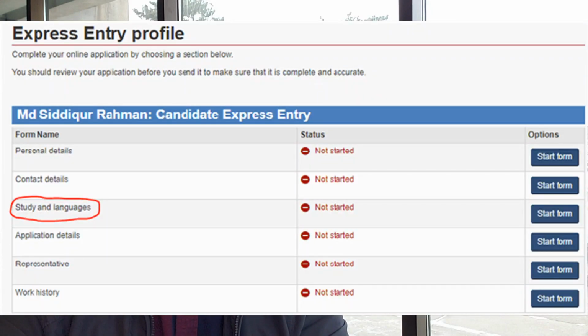Now, if I walk you through the Express Entry profile, not the entire profile, but just a snapshot, as you can see here, both IELTS and ECA are mandatory if you want to open an Express Entry profile. So this is not a choice of which one to go first, but I will try to explain which one should go first, and you can save your time in terms of better preparation.